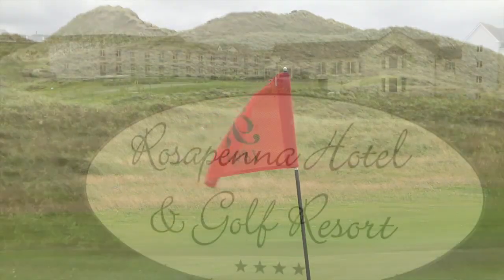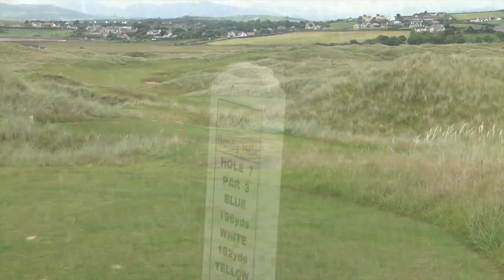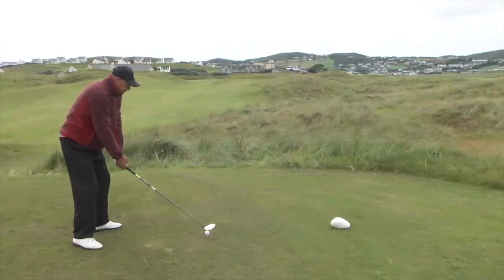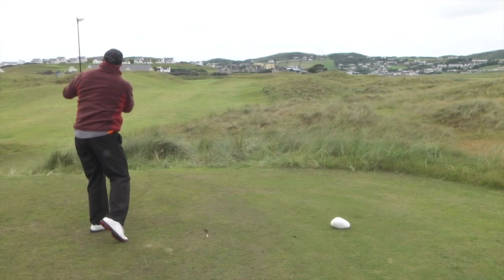In Northern Ireland, at Rossapena, after never having been able to break 40 all week, on the Sandy Hills back 9, I shot 38 without losing a single ball. Later, on the front 9 of the Old Tom Morris course, I recorded myself on the final hole to illustrate a point with no camera tricks.